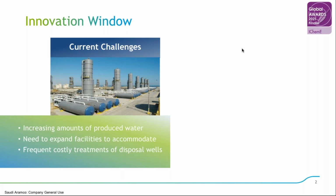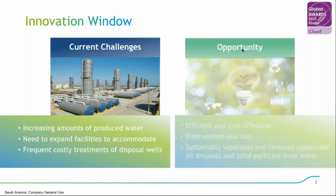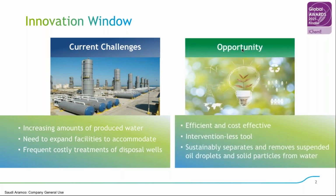This is particularly true in the oil and gas industry, where it poses many challenges faced today when it comes to managing produced water. These challenges include the increasing amounts of produced water as the fields in the conventional sector mature, along with the need to expand facilities, which requires accommodating this water trend. And this would cost a lot as the frequency of treating disposal wells will also be rising.